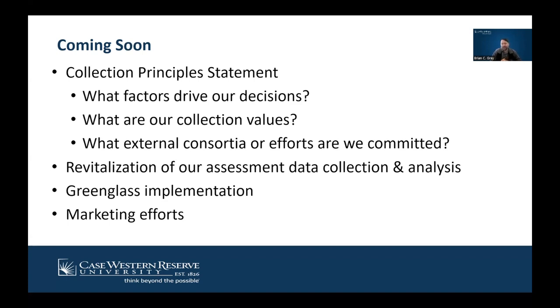Finally, the most recent effort this group talked about was how to help market these collections. So now we'll be providing a monthly idea list to those in the library that manage the library website and social media and other means of marketing to target specific collections and resources.